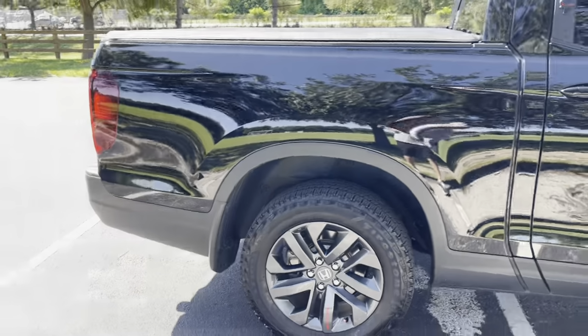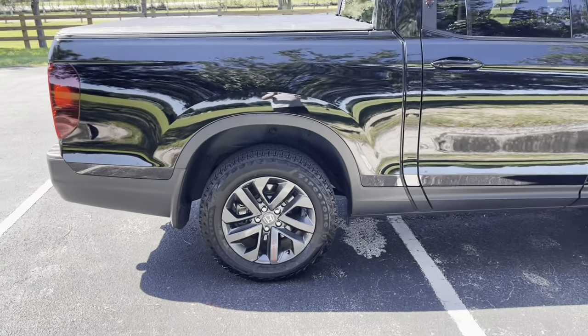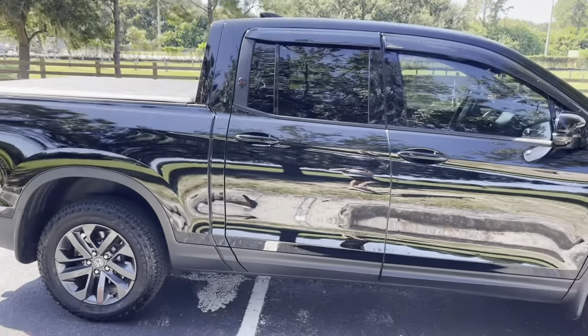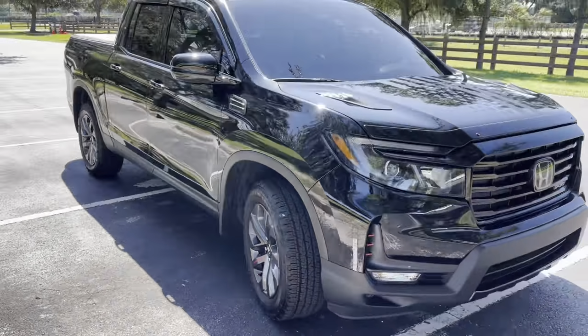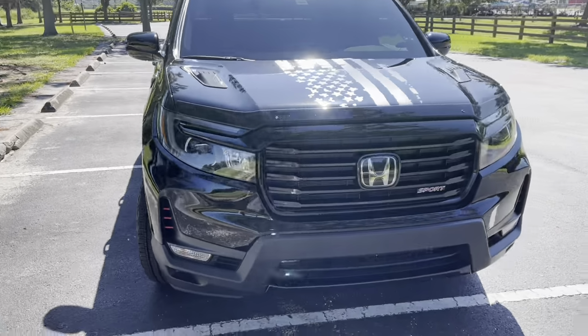So, let me do a quick walk around of the 2021 Honda Ridgeline Sport.